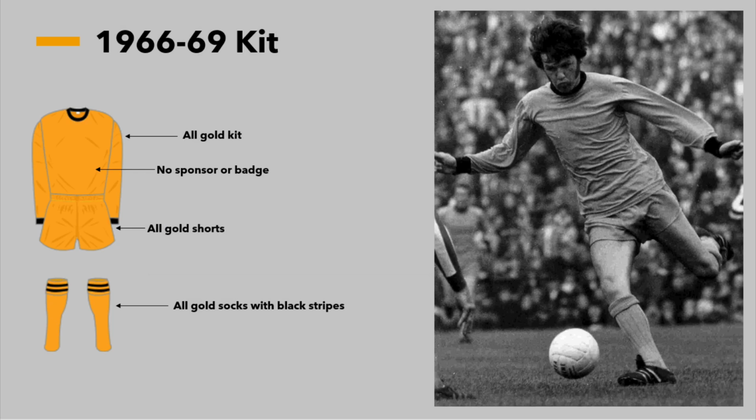In 9th position, I've gone for the 1966-69 kit. We played over 3 seasons in this one, and the first one was very successful. We secured automatic promotion to the first division by finishing second, with English manager Ronnie Allen at the helm. Allen then gave it another go in the first division the next season, however he couldn't drive us to success, finishing 17th. Allen then got the sack and we employed fellow English manager Bill McGarry, who improved on Allen's finish, finishing 15th. He was then our manager for the next 8 years.